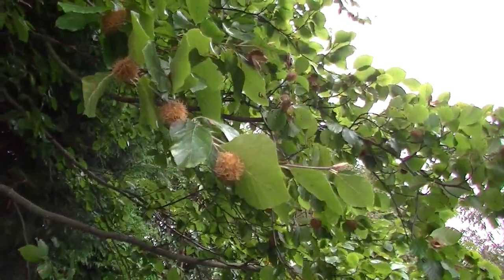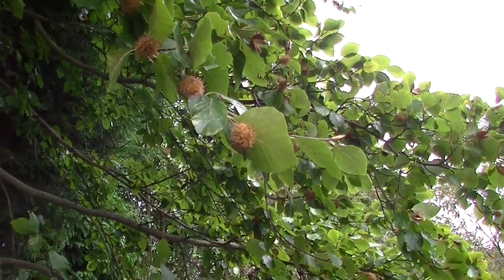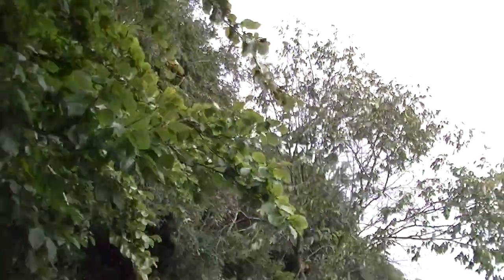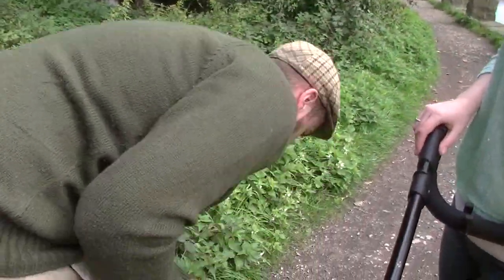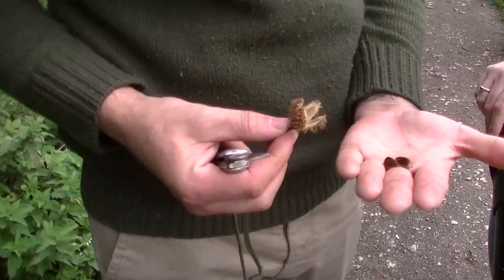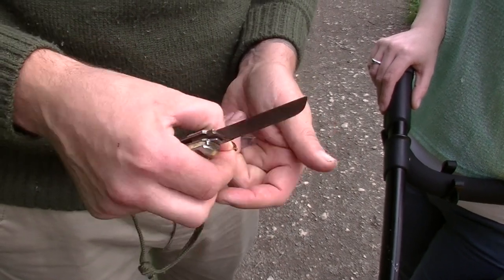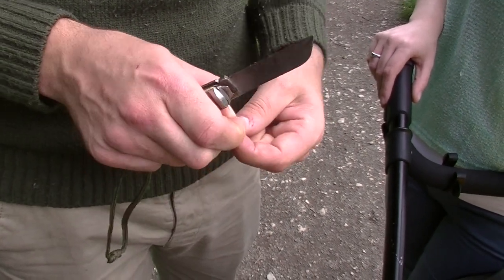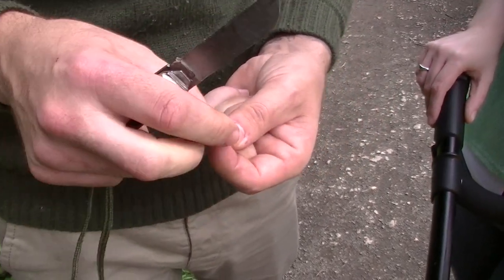There's some more. So that one will be perfectly right. Wait a minute, I'll get another one. So that one will open, and you get two little nuts in. It'll grow on a beech tree, and you just shell your nut. It's overripe, that one, look.